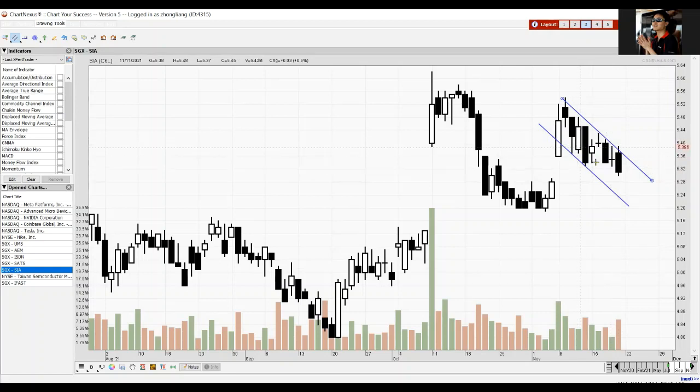If not, if it follows the channel down, the counter may be moving back to the 523 range. So what you want to look at next week is how the candle will form up. All right. So these are the counters that we are looking at in the Singapore market.